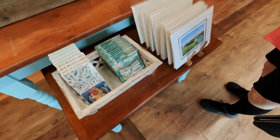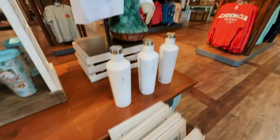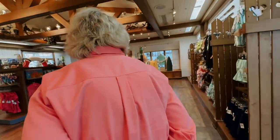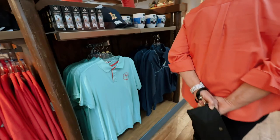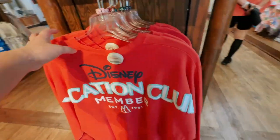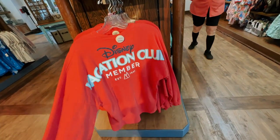Sherry and I came to do some shopping. These caught my eye. I think they're cute. She's looking for a new sweatshirt, right? She wants one that zips up, which is not really the style, as you guys know. This is cute. Oh, I like this. The spirit jersey. Okay, so Sherry didn't end up finding a hoodie that zips up. I guess it's just not the style.